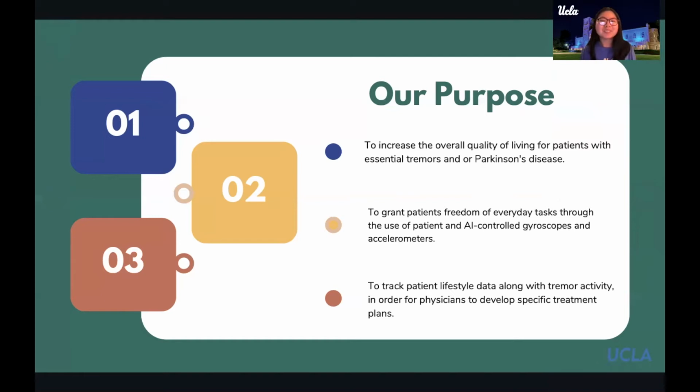What was our purpose going into this project? We had three main points. First, to increase the overall quality of living for patients with essential tremors and/or Parkinson's disease. Second, to grant patients freedom of everyday tasks through the use of patient and AI-controlled gyroscopes and accelerometers. And third, to track patient lifestyle data along with tremor activity in order for physicians to develop specific treatment plans.